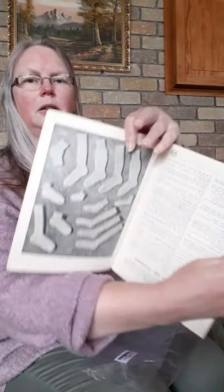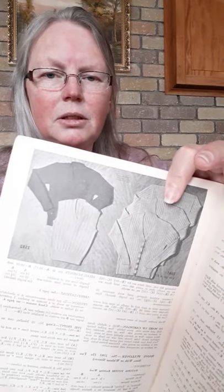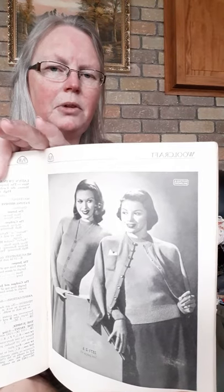This one has some lovely old patterns, lots of socks. Looks like the inside's all in black and white, but that's okay. Some sweater vests and cardigans. What else we got here? The ladies' wear section. Weren't ladies back then so fashionable and lovely? Sweet little children's knitwear.